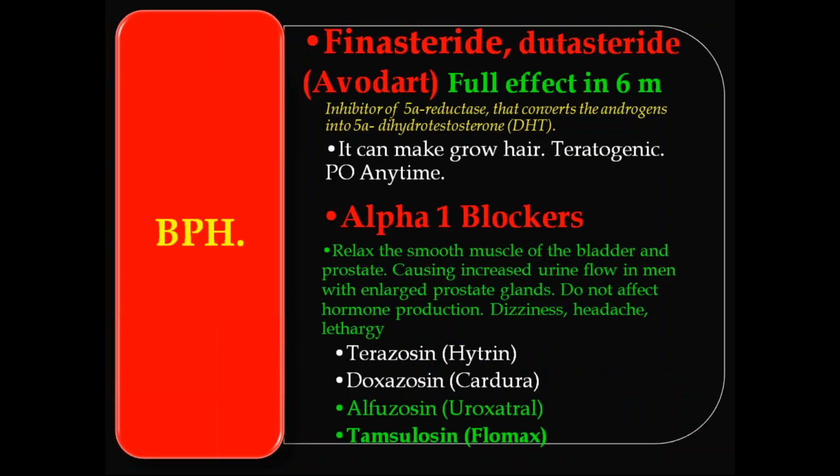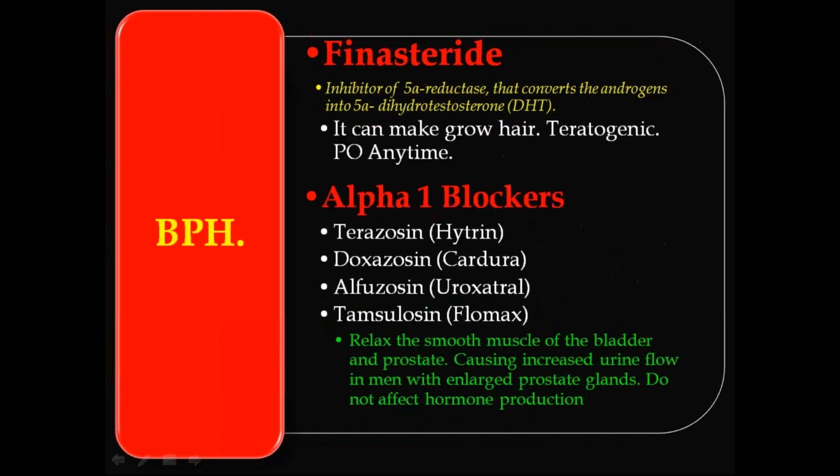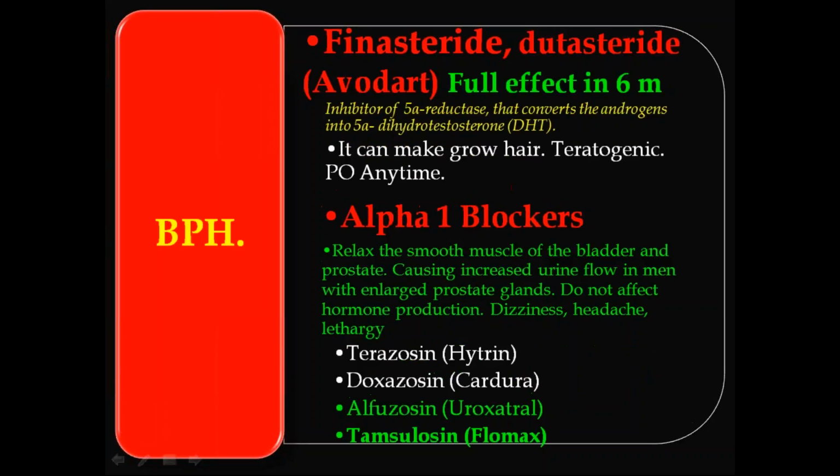One thing I want to remark here in addition is the full effect of finasteride or Avodart. We have another one, so please, I was just trying to do this slide. So I add this, Avodart, that is dutasteride, the teride, okay? So blocking the testosterone, the teride, blocking the testosterone. Full effect in 6 months. Full effect in 6 months.